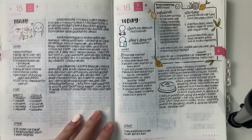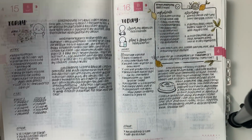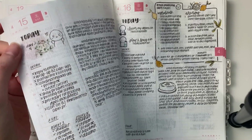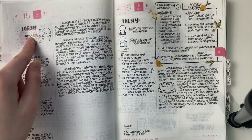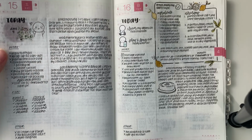Okay, moving on to Saturday. This is a gorgeous washi sticker from Two Little Bees. I just wrote day 4. And then I covered it with this washi sticker. There's a little bit of a glare, so that's why it looks weird.